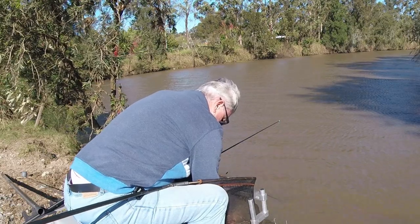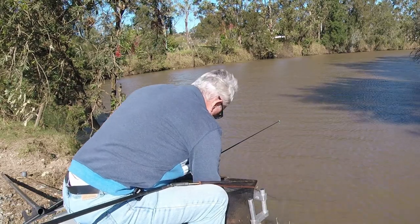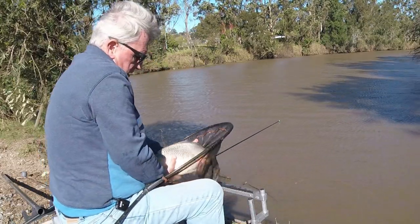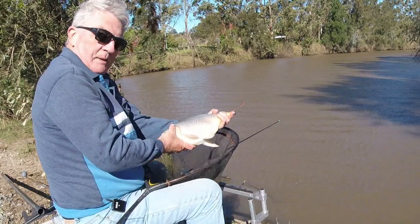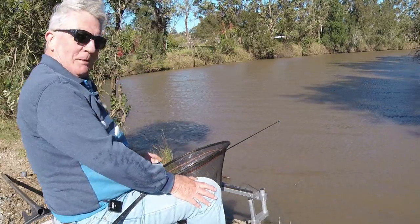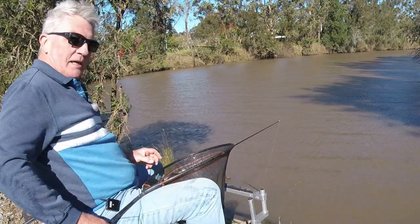Let's get that out. That won't work. Okay, if I just take this out a second. Oops, don't want to hurt it. Keep it over the net. But hopefully you can see the belly on that thing. So, it's a really strange shape, actually, that one. Right, well, that's a couple of fish. We'll get back in there and see if we can get another.